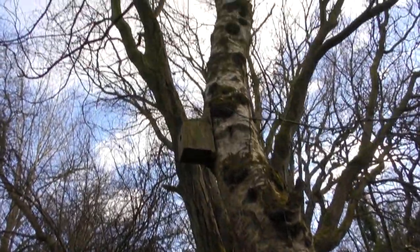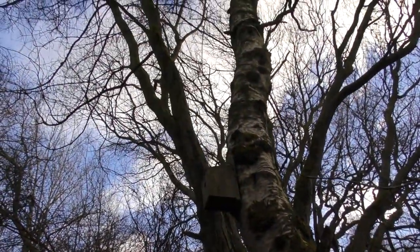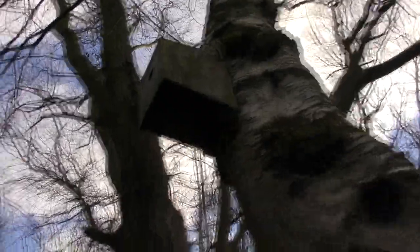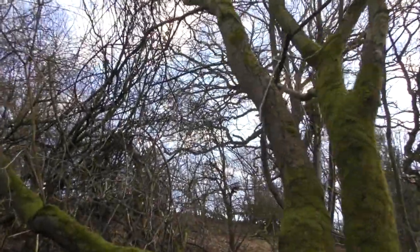We've got nest boxes scattered around the woodland, so that'll be great to monitor and watch the birds come breeding season. We'll go across this way.